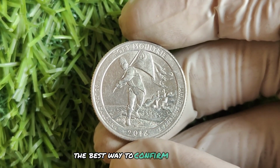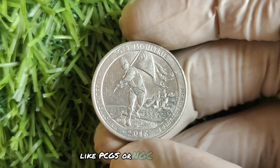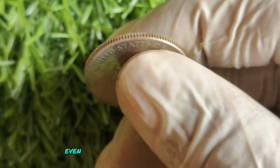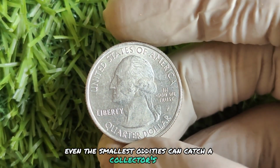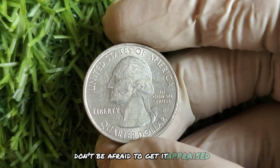The best way to confirm the grade is to have a professional grading service like PCGS or NGC take a look. Since errors are unique, even the smallest oddities can catch a collector's eye. If you think you have something, don't be afraid to get it appraised.